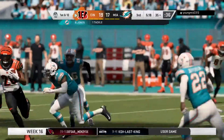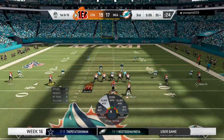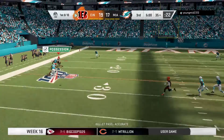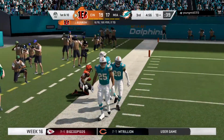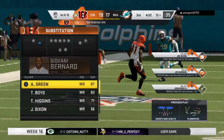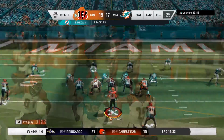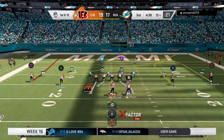That one good for 15, and the Bengals get a first down. Back-to-back good plays have them on the move on first down. They'll set up a throw. Oh, he got position on him, and he pulls it in. 23 yards, the final tally. It's a gain of 23 yards. First down, Cincinnati. Here we go. Set. 15 run. Hey, wahoo!